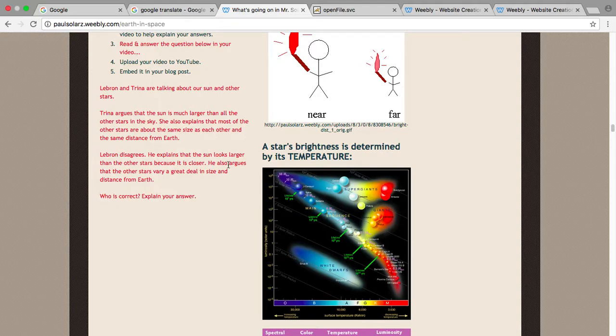LeBron is correct because the sun is super close to us, like 8 light minutes away. The other stars in the sky appear to be smaller. Betelgeuse is so much bigger than the sun, but it just appears to be way tinier than the sun. It actually isn't, it's just far away, so it looks so tiny.